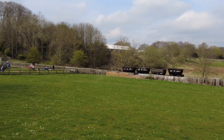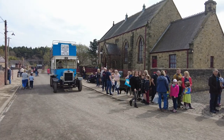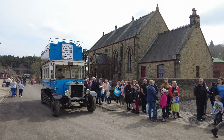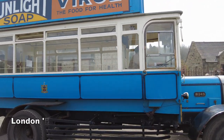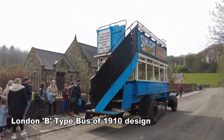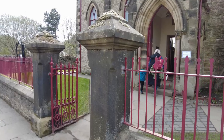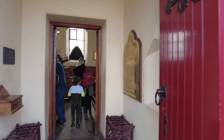We're looking across to a section of the colliery railway. And here comes the open-top double-decker we saw earlier, which is a replica B-type bus of the London General Omnibus Company to a 1910 design, but not in London livery. Let's visit the chapel.